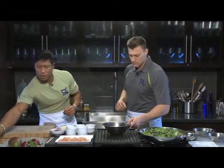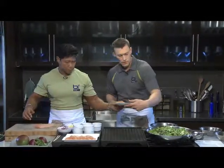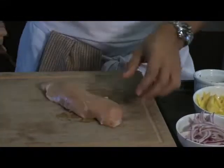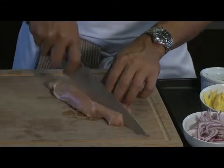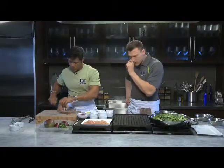So what we're gonna do is take some boneless, skinless chicken that we have right here, and we're gonna cut this up, Joe. We got a couple pieces here already. We're gonna cut off a little bit more. As you can see, it's boneless and skinless, and we're just gonna make some nice size chicken cubes. How do you decide which way to cut the chicken?